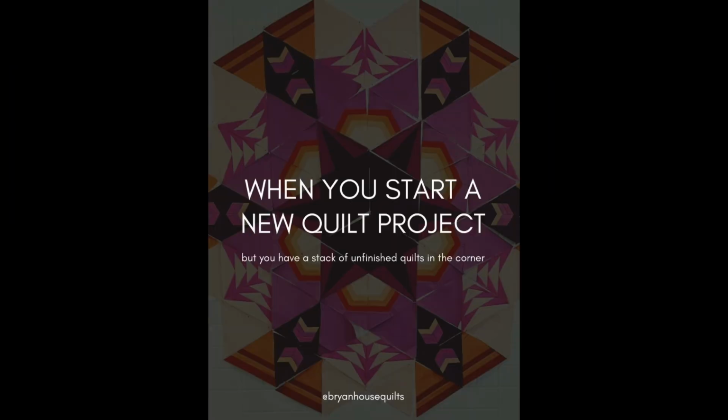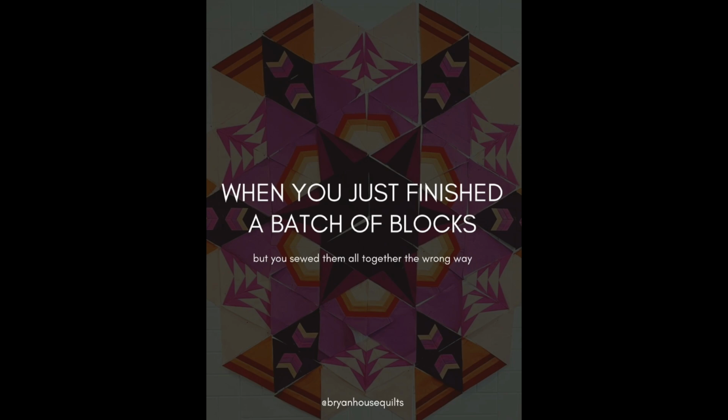Okay, next one. When you start a new quilt project, but you have a stack of unfinished quilts in the corner. There's nothing unusual about that. Not at all. We don't judge that. When you just finished a batch of blocks, but you sewed them all together the wrong way.